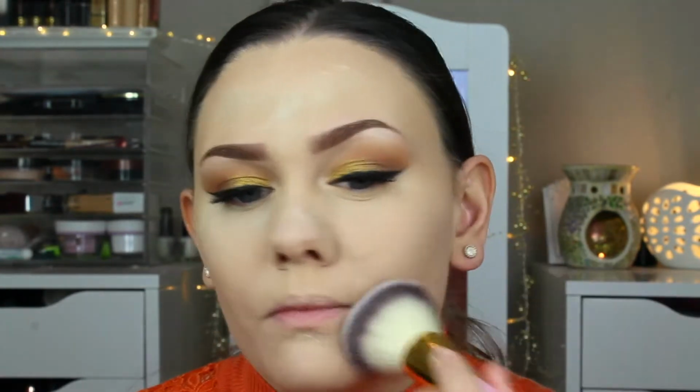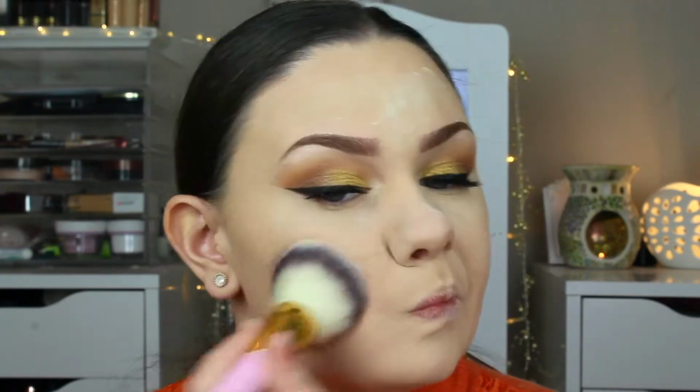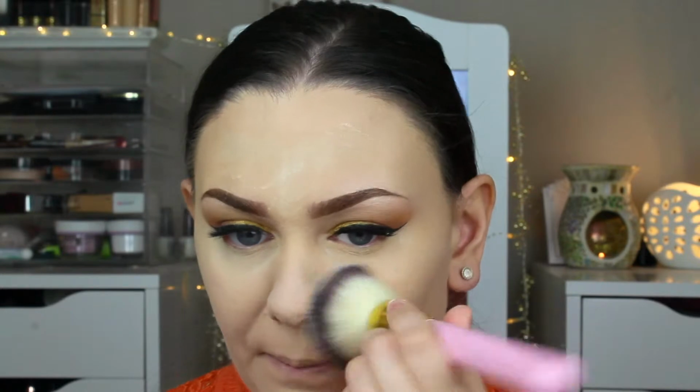I just haven't used it for so long, and using it in today's video made me realise how much I love it and how much I missed it. Honestly, it's such a great powder. It's very, very thin, doesn't feel cakey on the face, and it just sets my makeup in place really, really good.